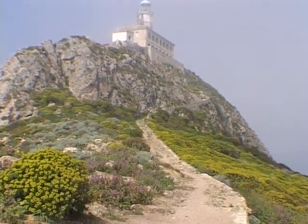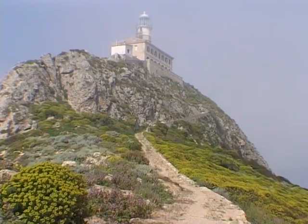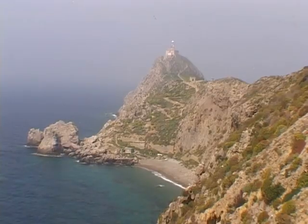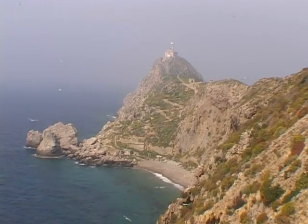According to legend, a tower once stood where the lighthouse stands today. It was called Kostiol and was destroyed by the Venetians in the 17th century. The view is breathtaking.